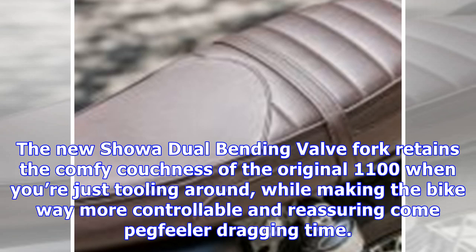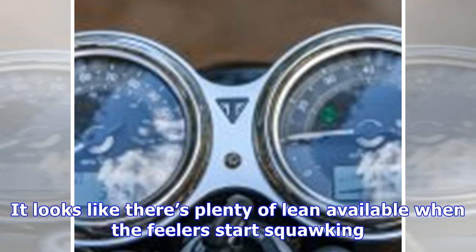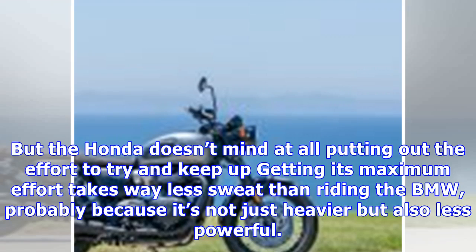The new Showa dual bending valve fork retains the comfy couchness of the original 1100 when you're just tooling around, while making the bike way more controllable and reassuring come peg feeler dragging time. Really it looks like Honda erring on the side of caution again. It looks like there's plenty of lean available when the feelers start squawking. With the center stand, the CB's even heavier than before, at 556 pounds, and the weight alone restricts it from being as quick as the Beamer up Highway 39. But the Honda doesn't mind at all putting out the effort to try and keep up.